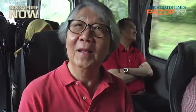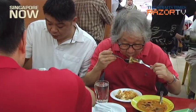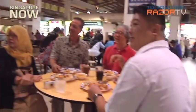I'm happy to report that there's good nasi biryani everywhere in Singapore. There's good nasi biryani in Jalan Kayu. There's good in Geylang Serai, and there's good in Beach Road.